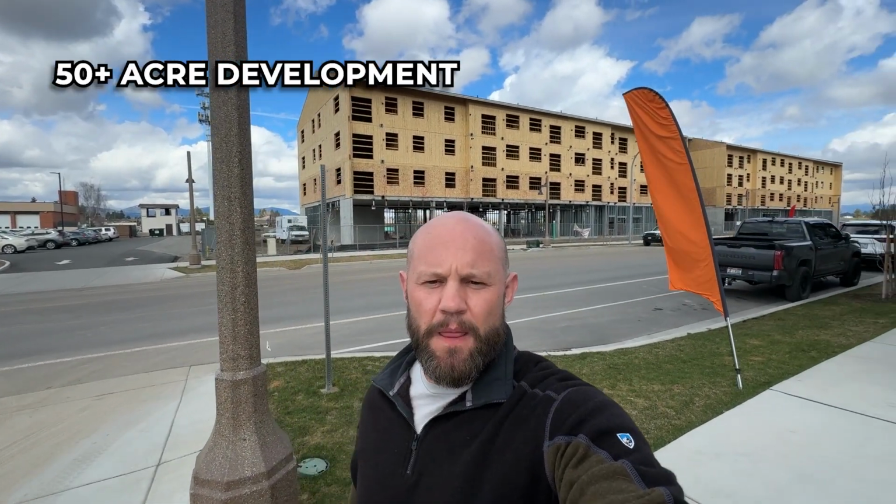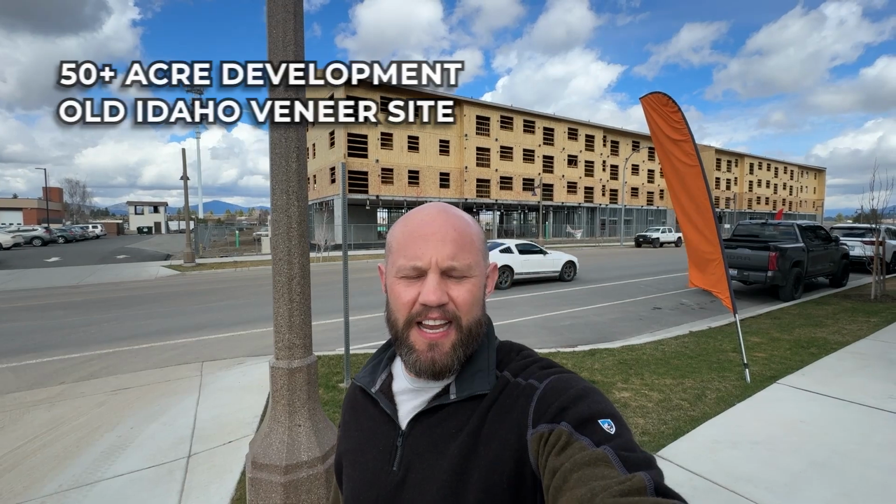Here, let me pan that way. Okay, see those mountains right there? The base of those mountains is the Spokane River. That's kind of the area that we're at right now. So this is a really cool redevelopment project. It's a 50-acre project on the old Idaho veneer site. Conveniently located next to the Centennial Trail. We're close to the river, we're close to I-90.